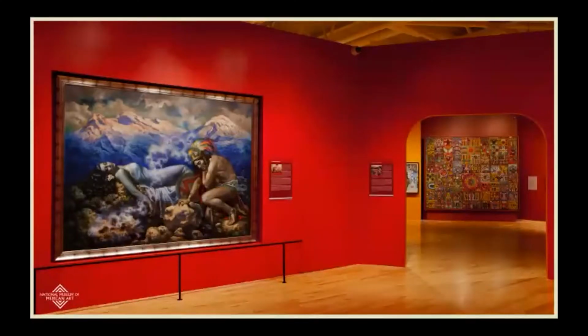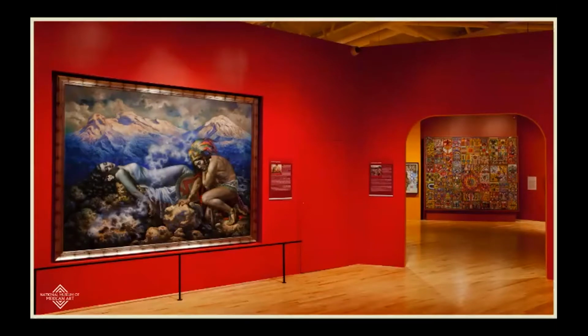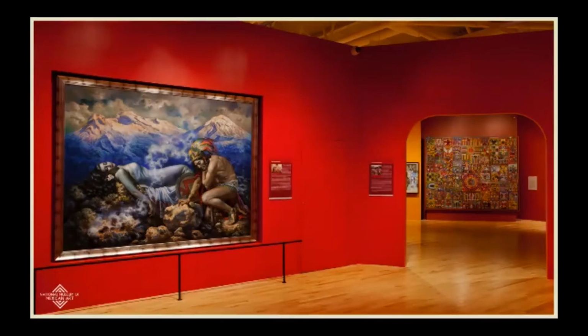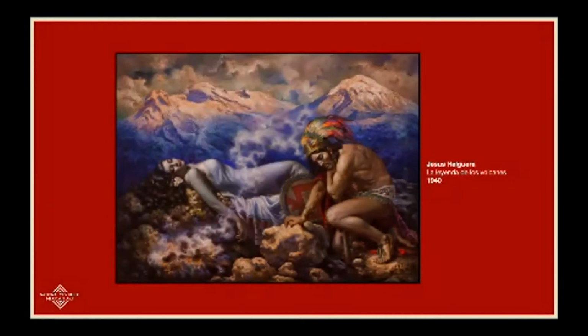Now, when you first walk into the exhibition, this is what you're going to see. You're welcomed by what is probably the most popular painting that we have in the museum that actually comes from Mexico. And I'm talking about the beautiful painting done by Jesus Helguera, titled The Legend of the Volcanoes. Now, The Legend of the Volcanoes was done in the year 1940. Jesus Helguera was one of many artists who were painting stories and narratives of Mexicanos post-Mexican Revolution, right?